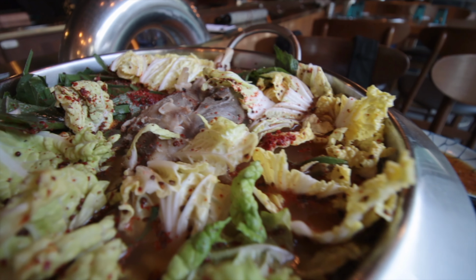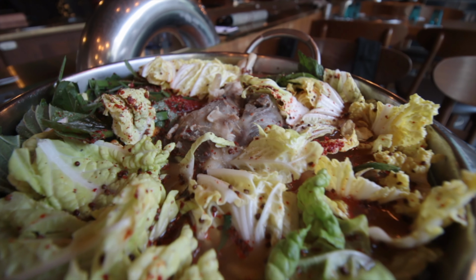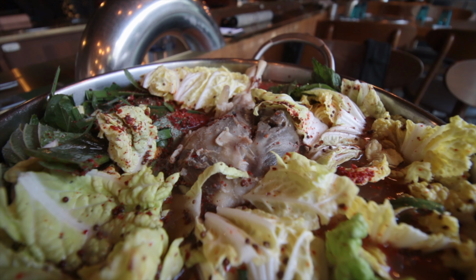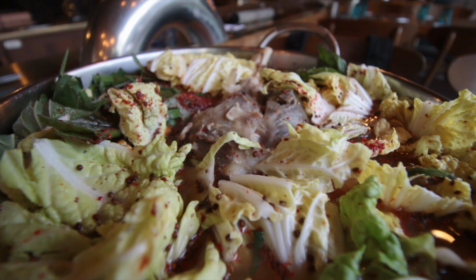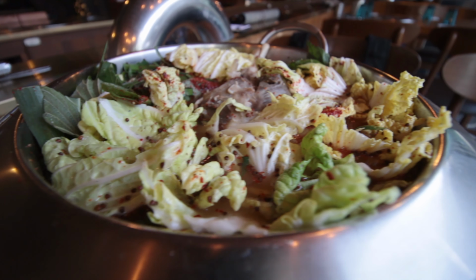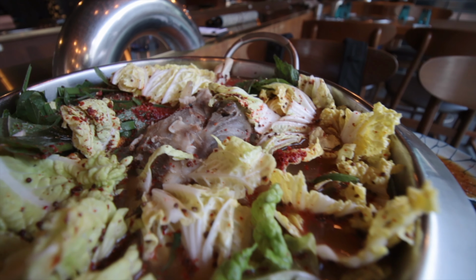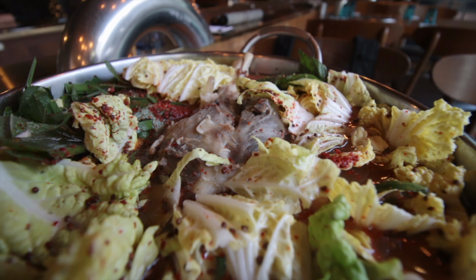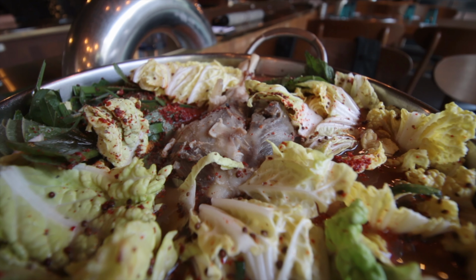All right, so that lamb shank in there, yeah, we're going to devour that. But also the soup that it's in is derived from the lamb meat and the bones, so that's going to be really good as well. And as you can see, lots of vegetables, because we're trying to be healthy. But really, I just want that meat. Yeah, that right there. That's what I want.